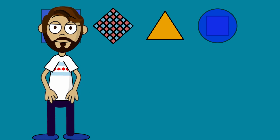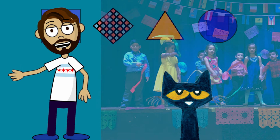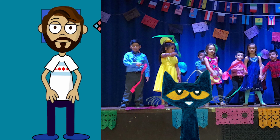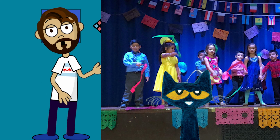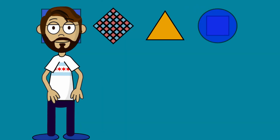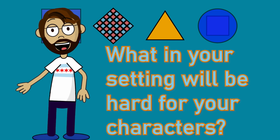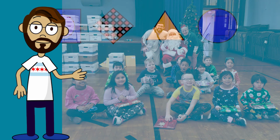Think of it this way. If Pete the Cat came to Goethe's school, I bet Pete would love all the bucket filling that goes on. He would love all the teachers and the kids, which are characters, but having all those kids together in a school makes them part of the setting. Next, think about what in your setting will be hard for your characters. If the Grinch came to Goethe's school, maybe all that bucket filling would bother him.